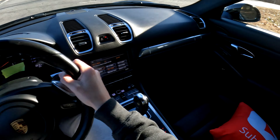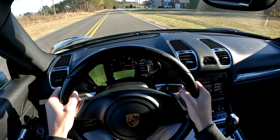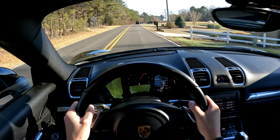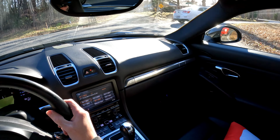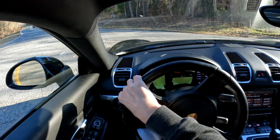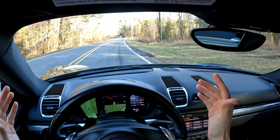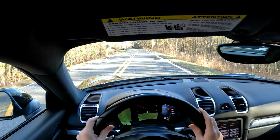All right, let's do another launch right here. Oh, and did I mention that the engine is right next to our face? This is a mid-engine car, which adds to the reason why this is one of the best cornering cars you could ever imagine driving. I mean, oh my gosh.